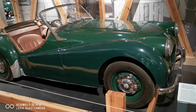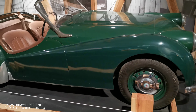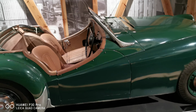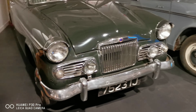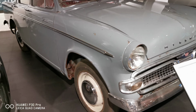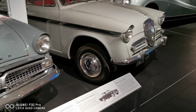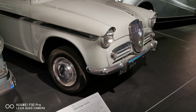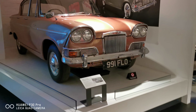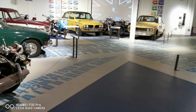This one here is a Triumph TR2 sports car. Sunbeam Rapier, worked on those. Another Hillman, worked on that. Yeah, we come into the area where I worked on a lot of these. Many moons ago. Humber Sceptre saloon. Yeah, a lot of these I worked on.